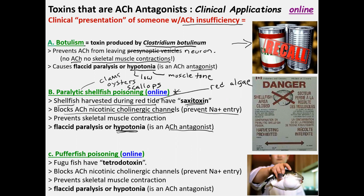Pufferfish, called fugu, have a poison gland that contains tetrodotoxin. This sucker will kill you. The people who prepare pufferfish for eating have to be licensed for this, so they know how to carefully cut out the poison gland so that the flesh you eat doesn't have it.